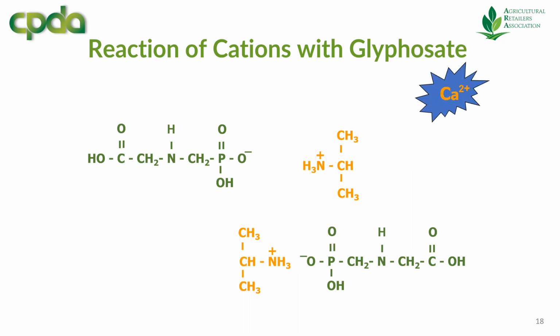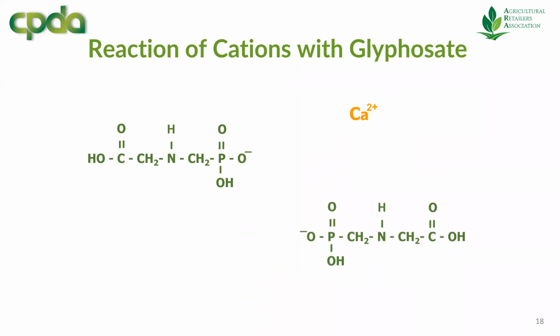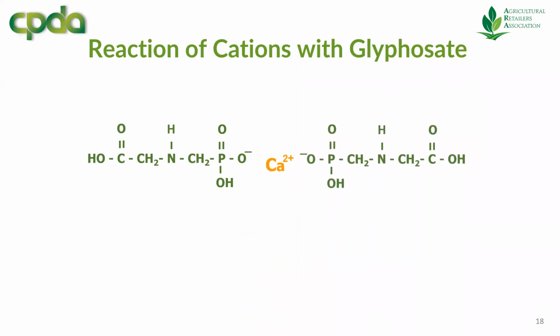And the one we're interested in is calcium. As we know, calcium has a +2 charge, and it can readily interact with the negative charges on the glyphosate. And when it does, we create essentially a new compound, a new form, a new salt. In particular, it's a calcium glyphosate salt that has very low water solubility. And what does all this mean?